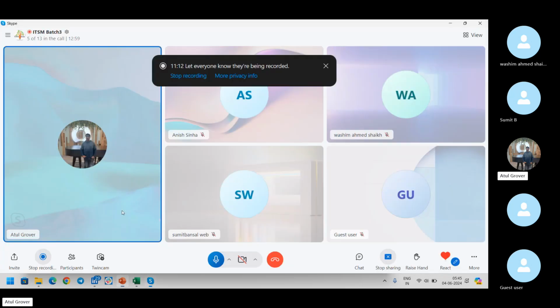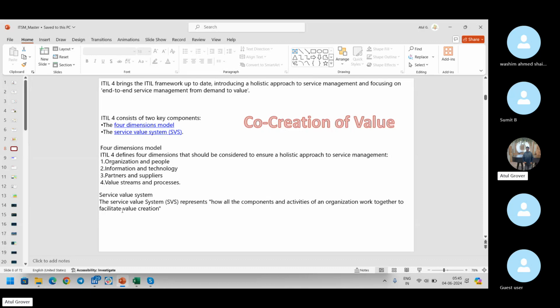Let's take an example. You go to a restaurant. If only the waiters treat you well, but the food is not good, are you getting the value of that particular visit? Not at all. Or let's say the food is good but the waiters are not treating you well, still there is no value. Food is good, waiters are treating you well, but there is no ambience. No, it's not worth it, because there is no ambience. So it means every part of that particular process, if you club together, then you can get value from there. This is the concept of SVS.